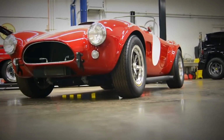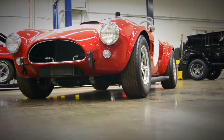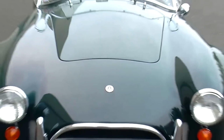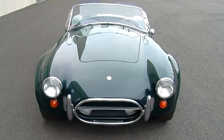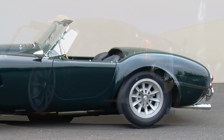The Red Cobra is a 289 car that you can see in episodes 47 and 48, where we interviewed the man who raced it back in '67. The Green Snake is a 428-powered street car, and its story is told in episode 176.